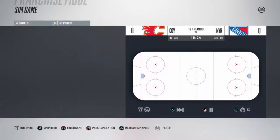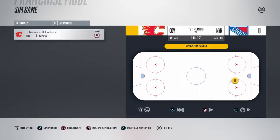So we have the New York Rangers now. We are in Manhattan. We are in Madison Square Garden facing the Rangers, and John Tavares scores against the Rangers. How many times has he scored against the Rangers in his career? He now gets his first ever goal against the Rangers in New York as a member of the Calgary Flames.